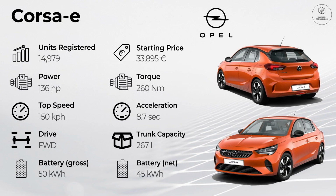At number 3, it is the Opel Corsa-e with 14,979 new vehicles registered in 2022. This stylish and innovative electric vehicle is the perfect choice for drivers who do not want to compromise a lot on comfort and technology for vehicles around 30,000 euros. 2022 was a great year for Opel, as Opel Corsa experienced a growth of 37% from last year.